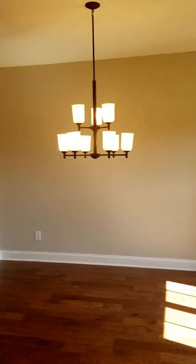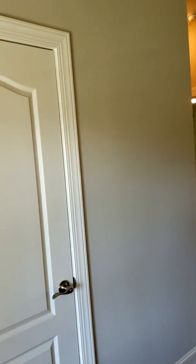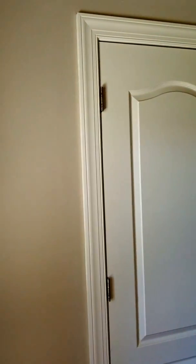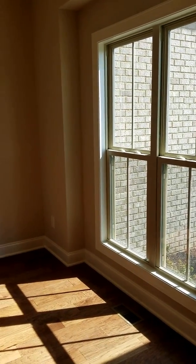Oh my, do you see that? I love this much better than the other one. I do. I love the doors. And I think you're going to want the doors, the ceiling fan. And look at that. That would be gorgeous. Oh my God. So you see how this one has a separate dining area? So that's your formal area. Look at the stairs. Stairs are beautiful.